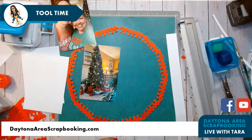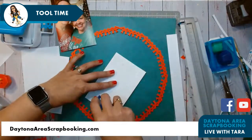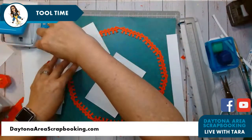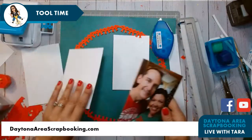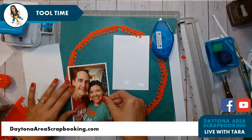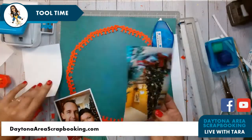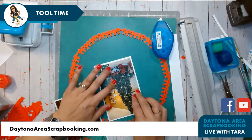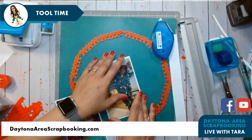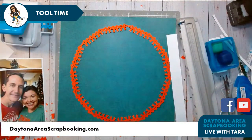Now, I'm famous. I have tape runners. It's kind of like the Creative Memory scissors. I have tape runners and scissors all over my house. And last night, because I was working on the December card kit, I carried the repositionable tape out to the living room, and now I don't think I have one in here. Let's see, what do I have?